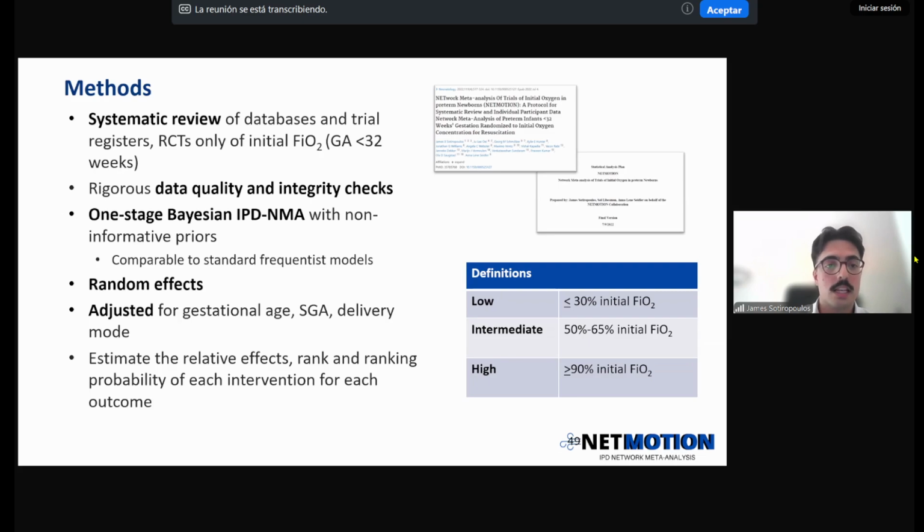For those that are statistically minded, we used a Bayesian framework for this, mainly because it's the simplest way to do an IPD network meta-analysis. We did one-stage methods and had non-informative priors, which essentially means we can interpret our results like we would a standard frequentist model, plus or minus a little bit. We used random effects, and we were also able to adjust for key prognostic factors like gestational age.